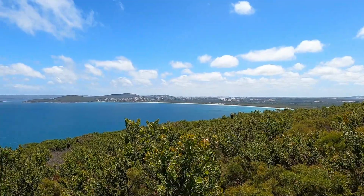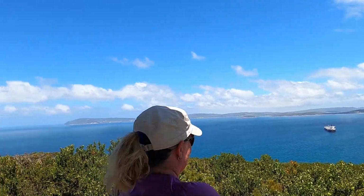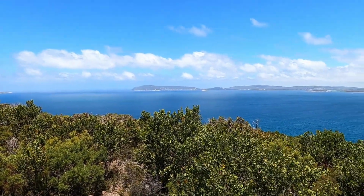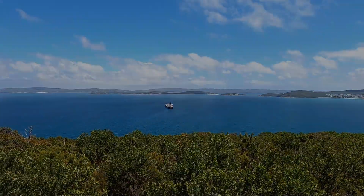So we've walked 3.5 kilometres, that's all. Not even 4 kilometres, about 2 miles. We've climbed, I don't know, nearly 200 metres maybe. So it's quite an easy walk. It's taken us an hour and 10 minutes. This is lunch stop.